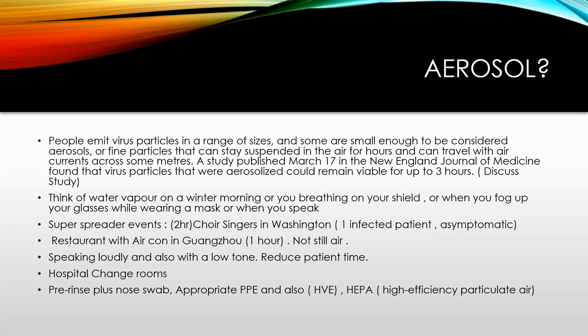Speaking loudly: you'll see in some of the protocols, it says, please do not speak loudly, reduce speaking, your patients shouldn't speak very much, and also in a low tone, also aerosolizes particles.